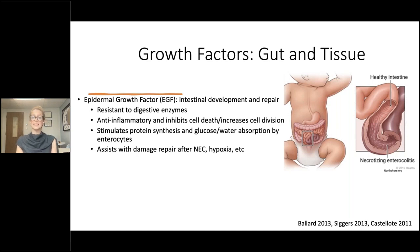EGF is resistant to digestive enzymes, so it doesn't get digested in the stomach and moves nicely all the way through the GI tract, allowing it to function throughout the gut. It's anti-inflammatory and prevents gut cells from dying and increases cell division, so it helps kind of heal unhappy cells. And it stimulates protein synthesis and glucose and water absorption, so it helps the enterocytes work better. And like I mentioned, it assists with damage repair.